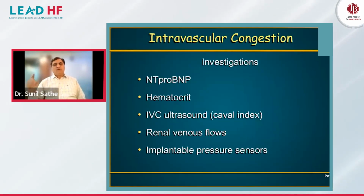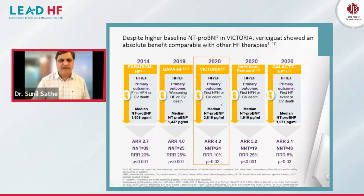Investigations, we all know, for intravascular congestion, simple NT-proBNP. Out of all this, I'll just mention a word of NT-proBNP. Remember, out of all the trials from PARADIGM-HF to GALACTIC-HF, the VICTORIA trial was the trial where the baseline NT-proBNP was the highest. That means sicker patients. And that is why whenever you look at the results of any trial, look at the baseline NT-proBNP, number one.